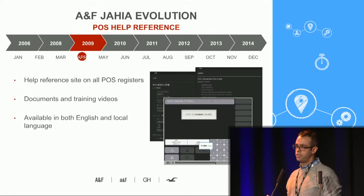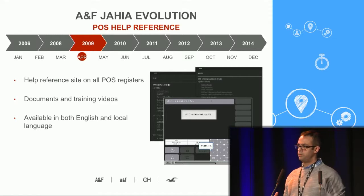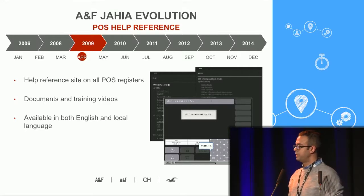But now, they were close to, I think, 8 or 9 countries at the time, and they realized it was hard to manage, and they needed a way to really communicate how to use our new point of sale system, not only for people who spoke English, but also for people who were locals and really needed the information in the local language. So they approached us because they had seen the ease of use of using Jahia for the store's associate intranet, and they asked if we could do something similar for the point of sale system.